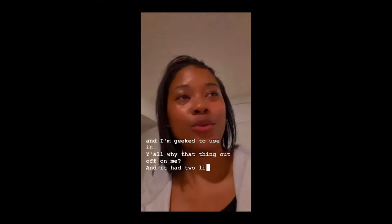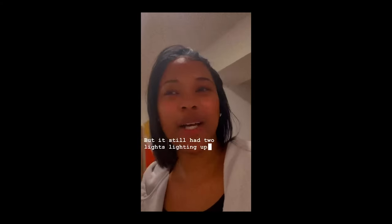And it had two lights still lighting up. Apparently, when it's on the last light, okay, it's about to die. I get it. But it still had two lights lighting up. I'm like, what in the world? It's been 5 minutes. So I'm trying to push through. I'm trying to push through my daggone basement at this point.